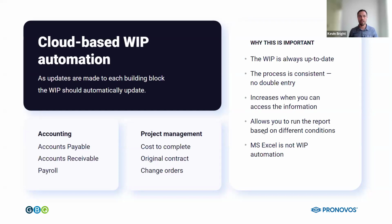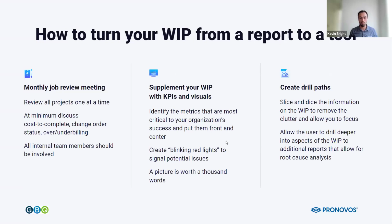And then the last reason you want a more automated solution is it's going to allow you to create different versions of the WIP, slice and dice it different ways, and try to identify patterns and trends. If you're manually producing it, most of your effort's going to be put into actually creating the WIP, and you're not going to be creating a bunch of different versions of it where you're looking at it from different angles. So really what we're talking about here is turning your WIP report from just a static report into something more of a dynamic tool that you can use day in, day out to really understand the financial health of all of your projects and make more data-driven decisions when it comes to your projects and your business.